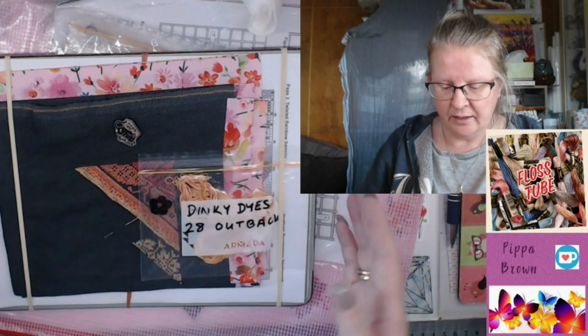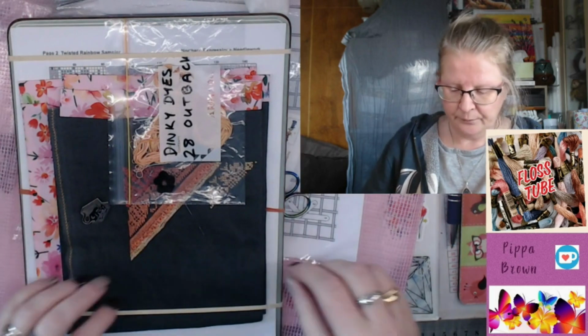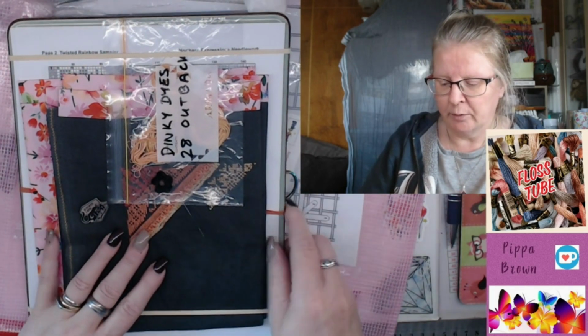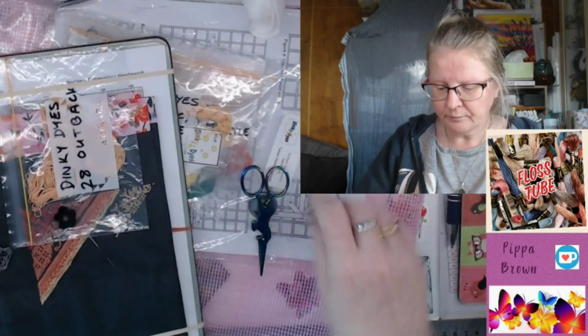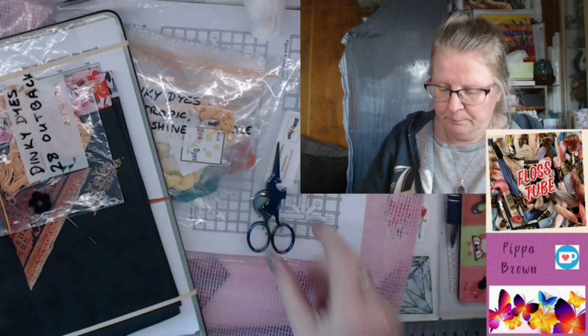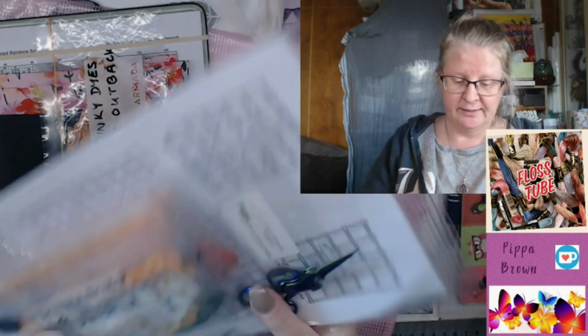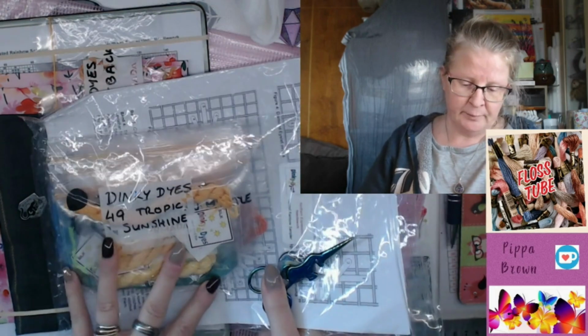This is the Dinky Dyes thread pack, and I've put this on a board, and I've got a rubber band showing me what line I'm on. I've got my unicorn scissors, my pattern stitch instructions for the specialty stitches, and all of my Dinky Dyes here. So that's my kit. The board just keeps it so that I can mark it.